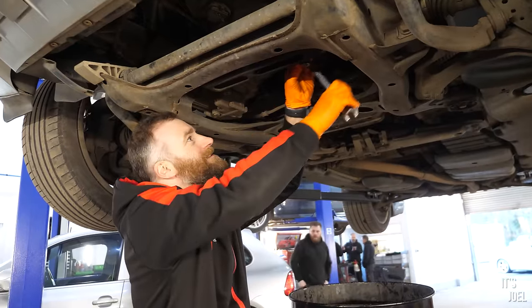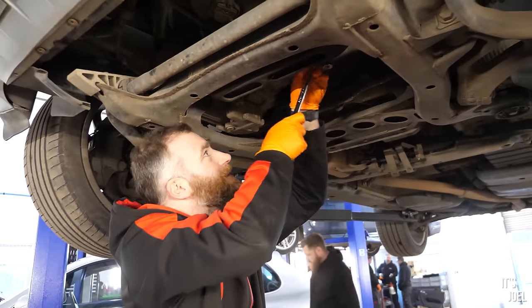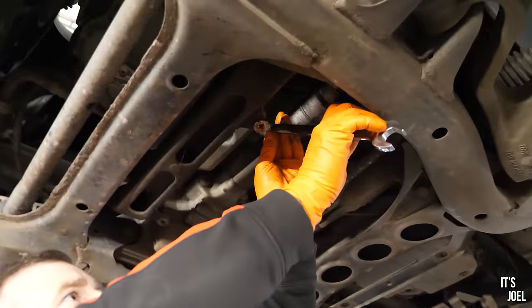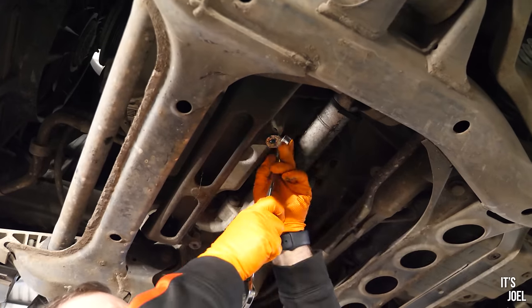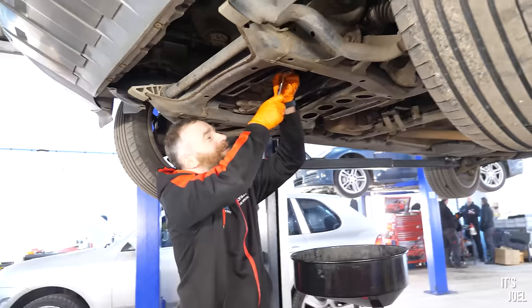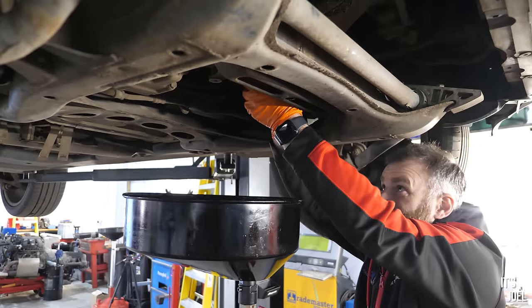The sump plug is just above here. But you've got to be careful, it's right in front of the diff, and if the oil is too hot, it can come out and spray everywhere. He moves back and makes a bit of a mess, but let's see if I can do it without making a mess.